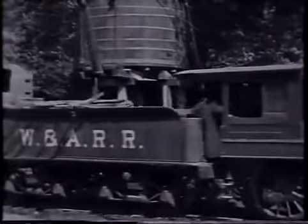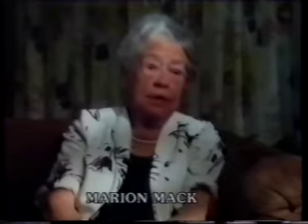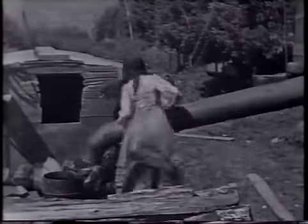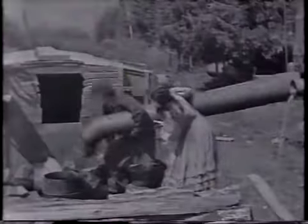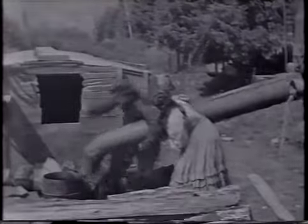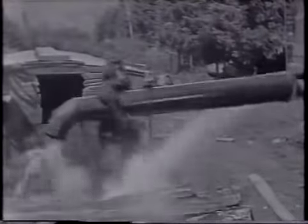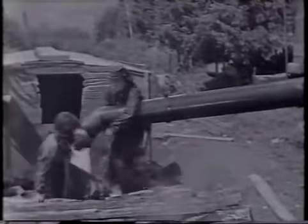Working without a script, Keaton liked to shoot rehearsals, as Marion Mack discovered to her cost. When I went out that morning, I was made up and all ready to work. And I didn't know that they were going to make a scene with the water spout aimed for me, that when the train would stop, they would let me have it. But they didn't tell me they're going to do this. So the scene you see in the movie, that was quite a surprise. And I was pretty angry about it. So I let them have it.